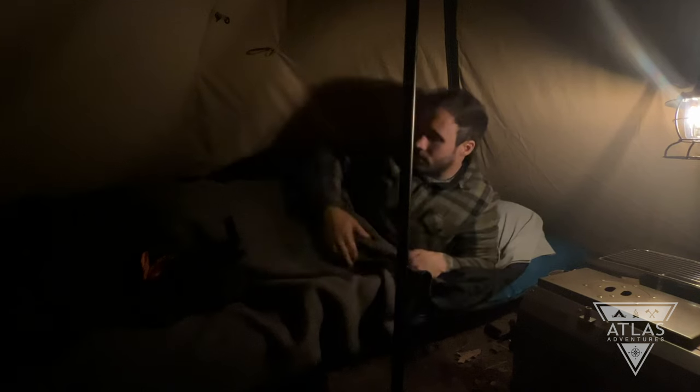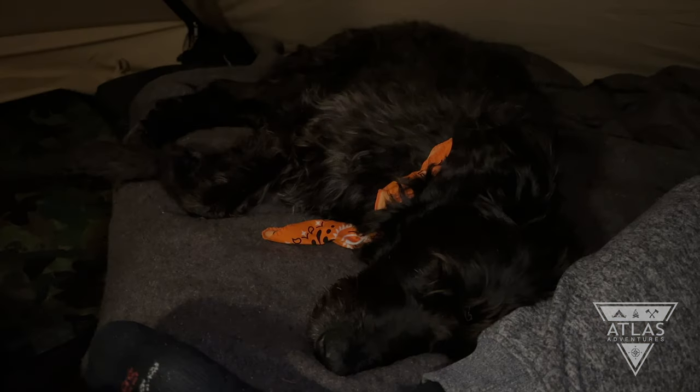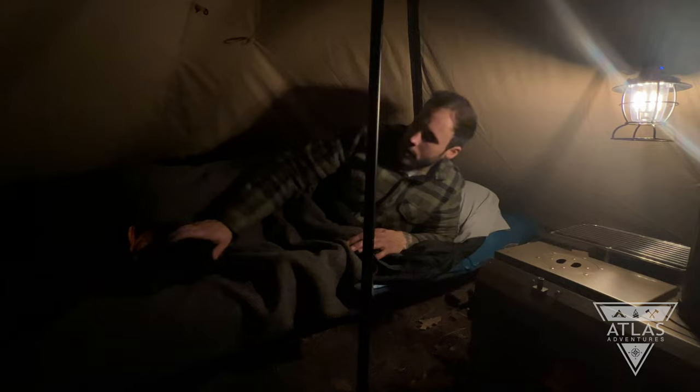I definitely don't need to be under the covers right now, but it's comfortable. And Atlas is just fine. So we're gonna get to sleep and start an early day tomorrow.